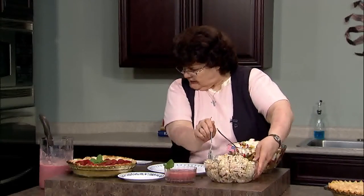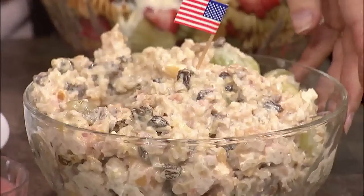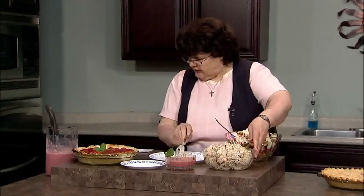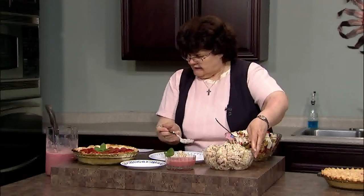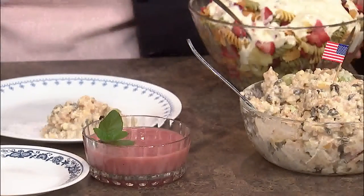Down here in the front, let me see if I can finagle things around a bit. Here in the front, I have a fruity rice salad. It's rice, I use the brown rice, and it has grapes and peaches in it. And then the sauce is a yogurt and honey and cream cheese. It's got raisins and things like that. Now, I didn't try this, but I'm thinking it might taste good with some cut up chicken in it too. So you might try that. And if you do, let me know how it turns out.